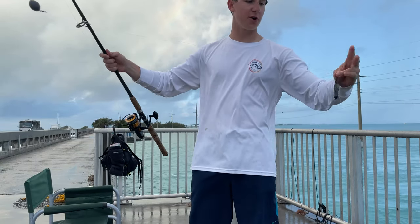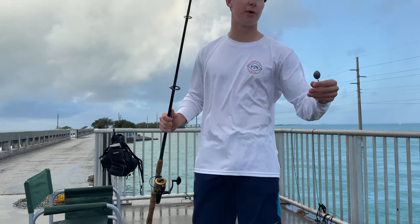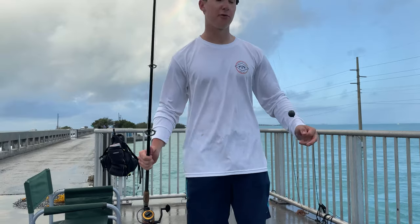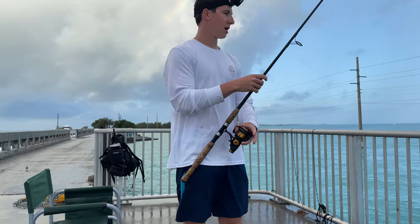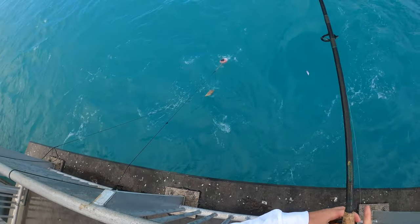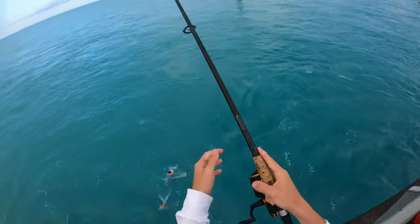Same rig as yesterday, 30 pound leader. This is a 3-0 hook. We've got a 3-ounce egg sinker because the current's ripping right now. And then 30 pound fluorocarbon leader. So this is going out on the Spinfisher, heavy rod. And our first bait's out. So we already dropped down the chum. We got the shrimp right next to him. And the current's ripping. This is exactly what I want. So let's get our first bait out.